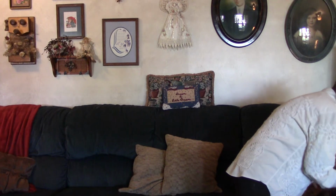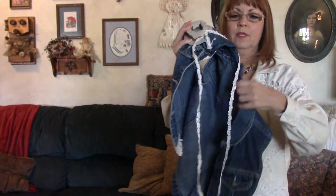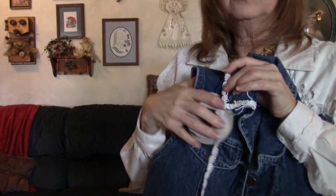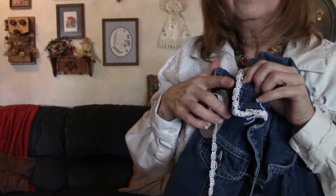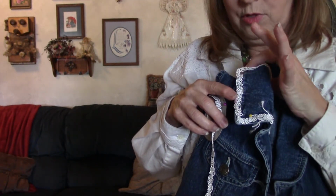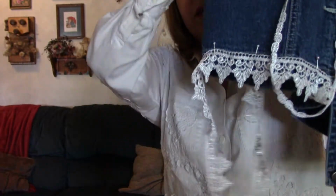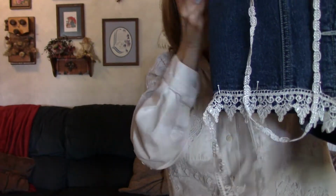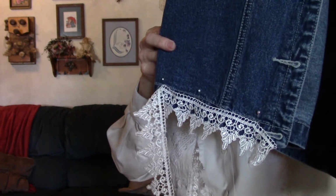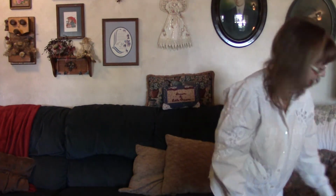Okay, now I've got this vest that wasn't anything special looking. Let me see if I can get it out of there. And I decided, I'm working on it right now, to put this lace trim on here. And then, the reason I got this under my armpit is to hold it. And then on the very bottom part, I'm adding a different kind of lace. Isn't that pretty? You just take an old vest and you make a new vest out of it, you know.